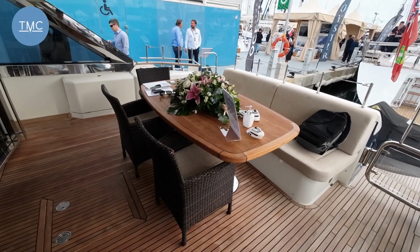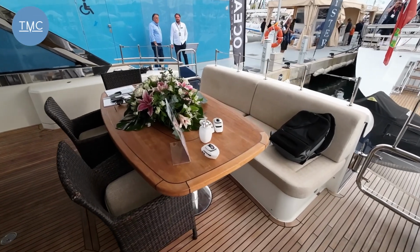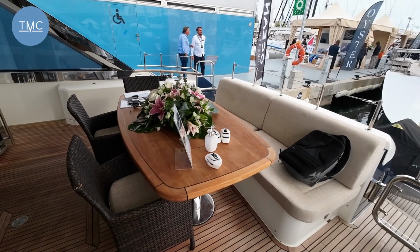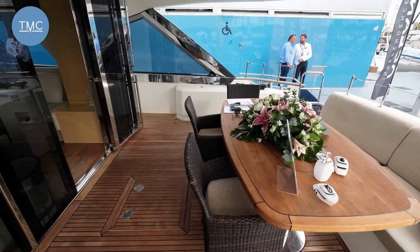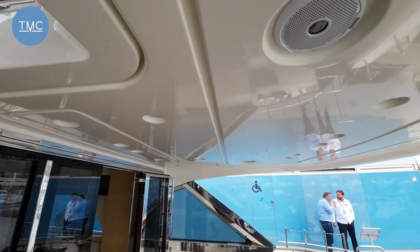And if you sat out here later in the evening, that kind of stuff is going to make it that little bit more pleasant. This boat's been blessed with twin MAN 1000 horsepower engines on pods. It'll do about 24 knots cruising, about 30 knots flat out. And we're all nicely undercover in here.